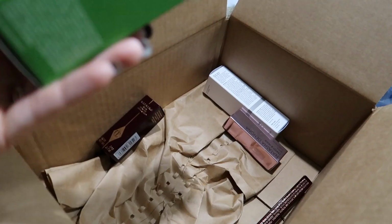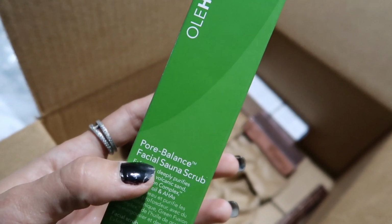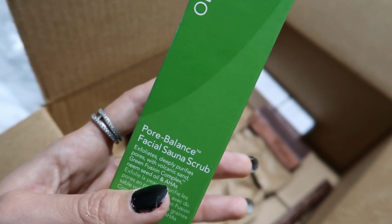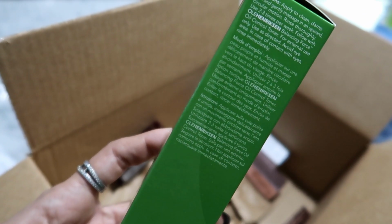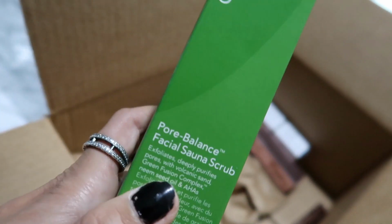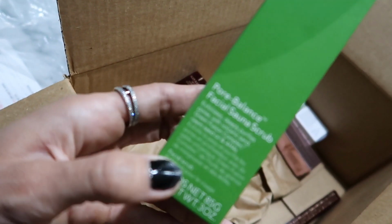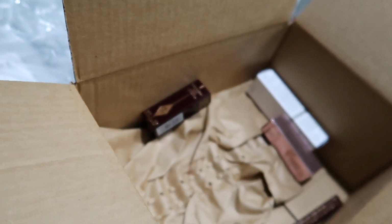So another repurchase is this Ole Henriksen Pore Balance Facial Sauna Scrub. This stuff, you guys, has these little beads in it, and it has this cooling feeling when you put it on. And I really just feel like it does a good job exfoliating my skin. So definitely something I'm always gonna continue to buy. It's definitely my favorite exfoliant that I have tried to date.